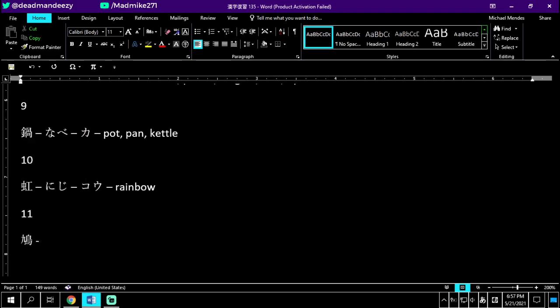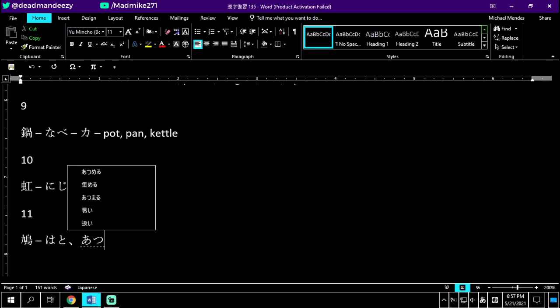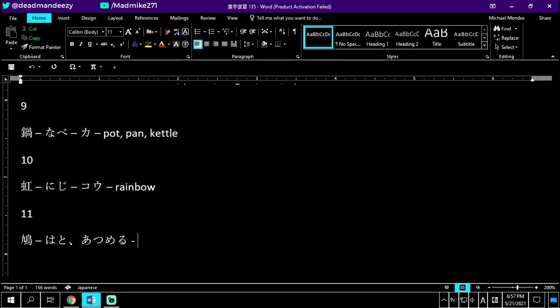Hato desu. This is hato, atsumeru. Our kunyomi is hato, and our onyomi are Q and Ku. And this is a pigeon or a dove. Pigeon or a dove. Hato, atsumeru, Q or Ku.